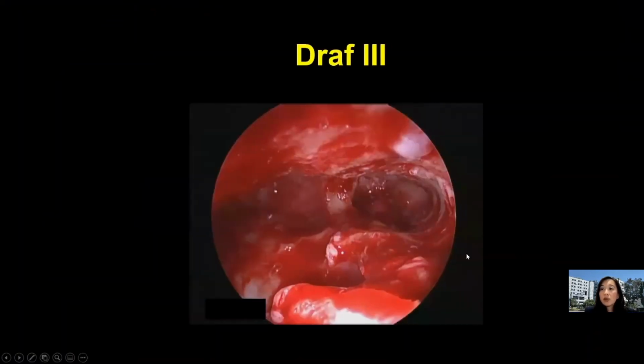So here's an endoscopic view of the Draf 3. So again, it involves removal of the intersinus septum, the superior nasal septum, and then the floor of the frontal sinus so that both frontal sinuses, which you see here, drain into a common drainage pathway.